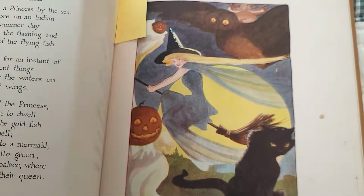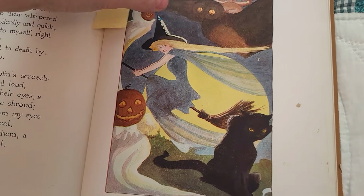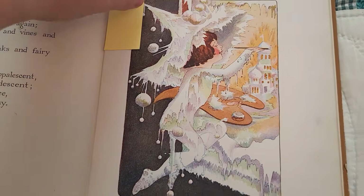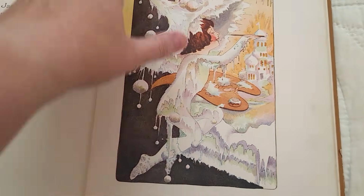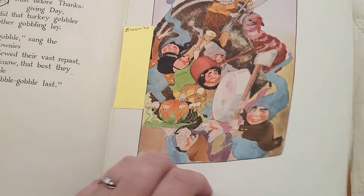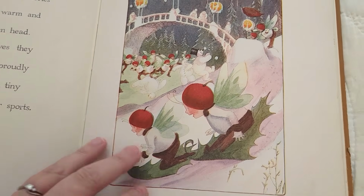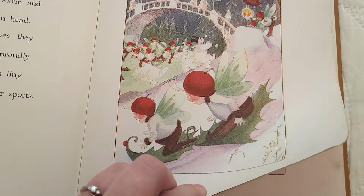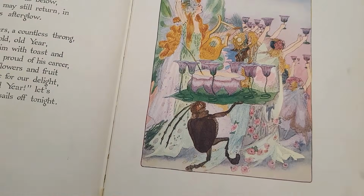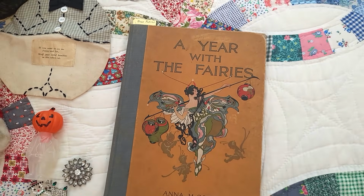But look at this. We got Halloween. Isn't that great? With the witch and her black cat. And then Jack Frost. And there's even a Santa Claus one in here too. If I remember, there's the brownies and the turkey. There's Mother Earth. Yeah, look at them sliding down the hill. And there's Santa. Isn't that cool? Everybody's in there. So yeah, it kind of goes through the whole year with the fairies.